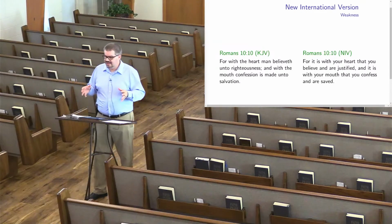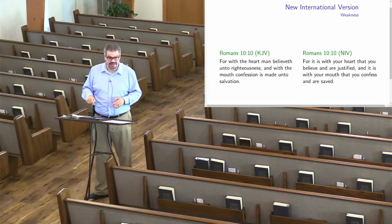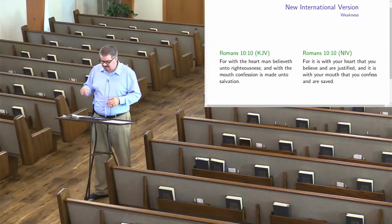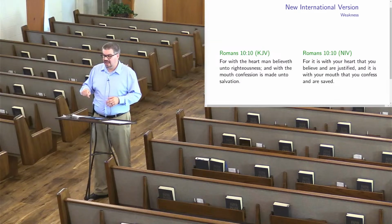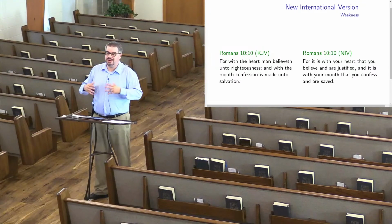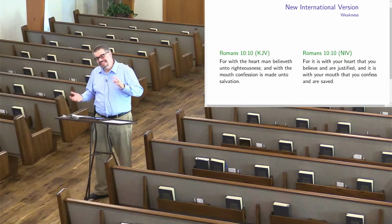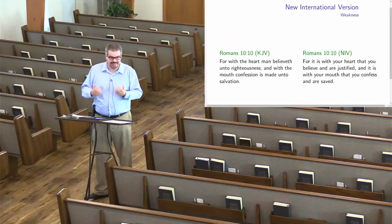However, the translators had fun with this one. "For it is with your heart that you believe and are justified, and it is with your mouth that you confess and are saved." In terms of context, and in terms of what Paul's getting across, it might work, but it is really strongly implying that all you have to do is to confess something with your mouth and be saved.